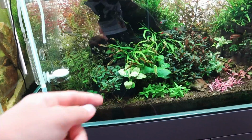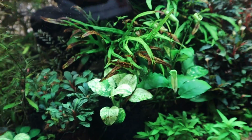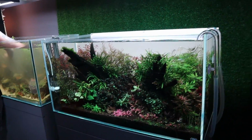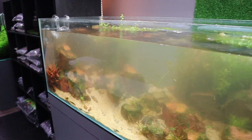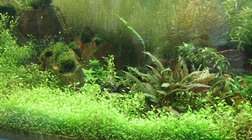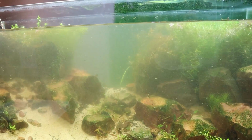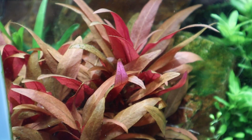And then I think this is some kind of variegated Anubias. Anubias is probably my favorite plant out there. If we take a look over there, I think this tank is being reset right now, so I'll show you the clips that I got earlier, but there are some really nice Pristella Tetras in there, the balloon variant, and look at the Alternanthera reineckii. I think that's what it is.